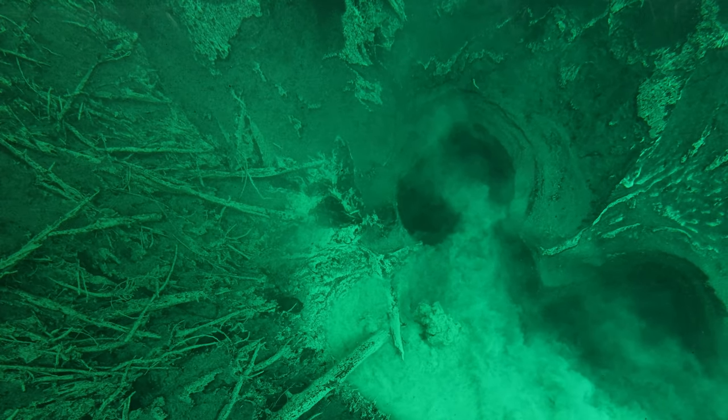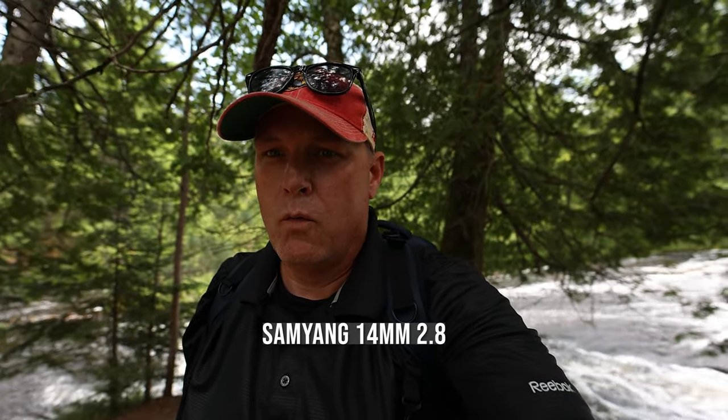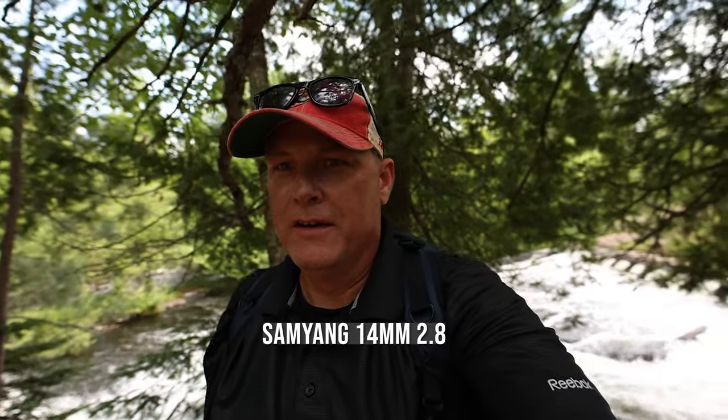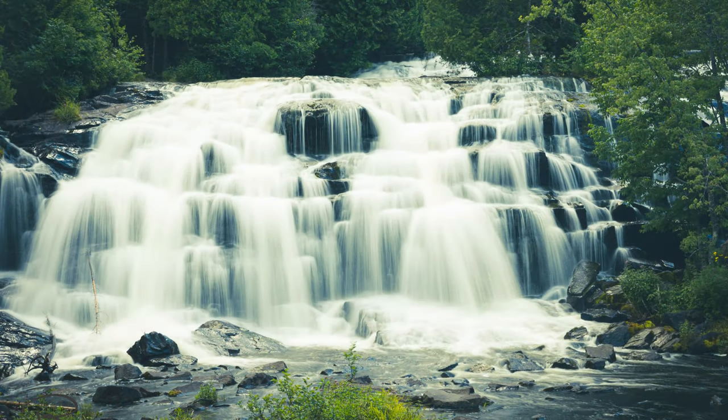Taken off the 24 to 105, and we put on the Samsung 14 millimeter wide angle lens. It's just beautiful up here. Check that out.